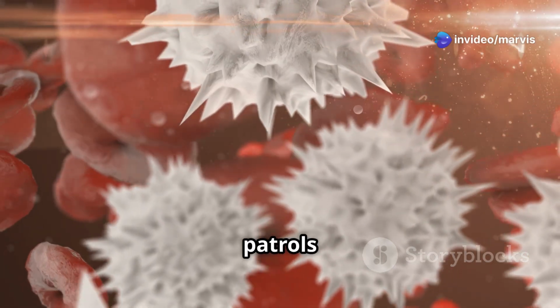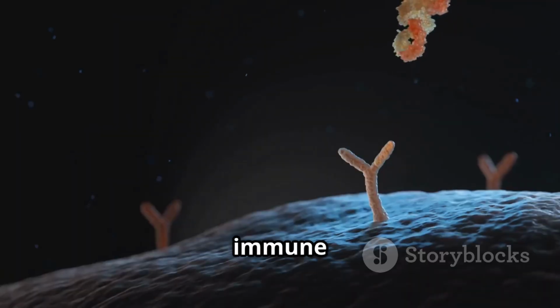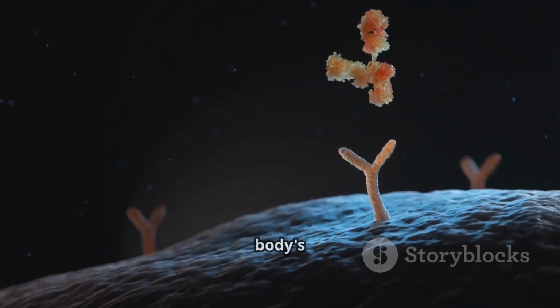Constantly on alert, it patrols the body for danger, launching a coordinated attack when threats are detected. The immune system is a remarkable testament to the human body's complexity.